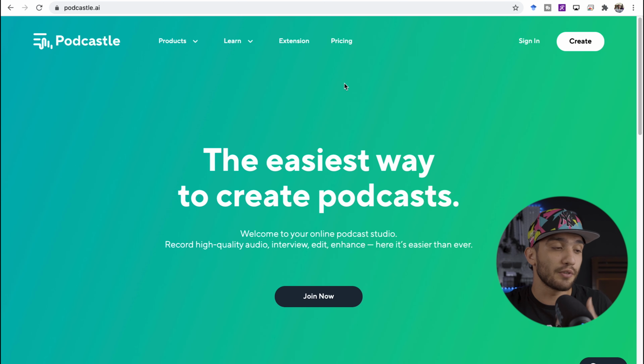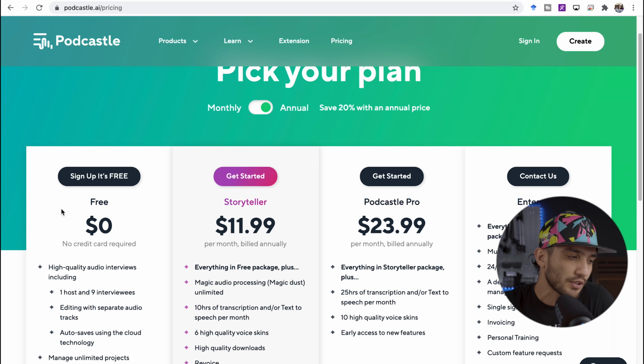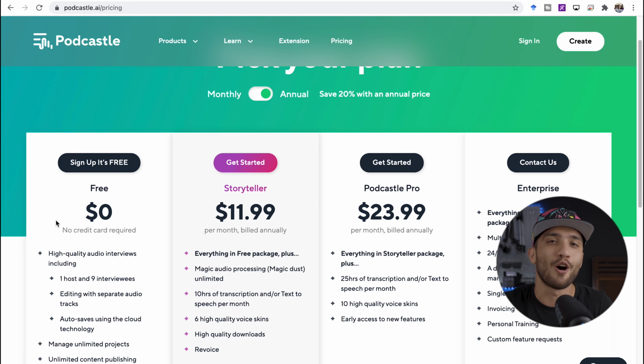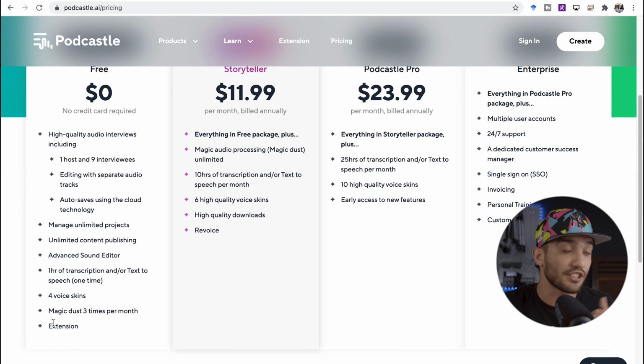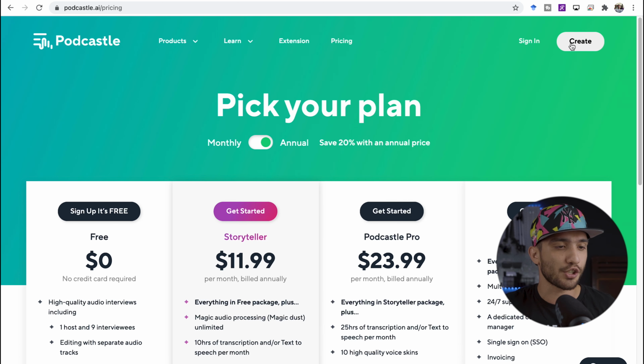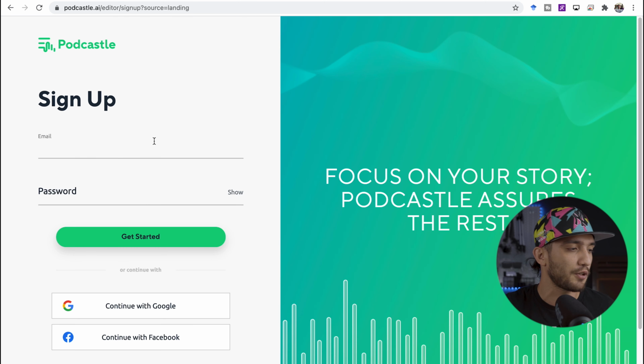And one of the things that I really loved about Podcastle is the fact that if you go to their pricing, you'll notice that they've included most of the features that you're going to need for having your show already on the free subscription plan that doesn't even require a credit card. So you can use their Magic Dust, which is the AI-based audio processing feature. You can have 4 skins for converting text to speech. You can have unlimited content publishing. You can manage unlimited projects and a whole bunch of cool things. You can have up to 9 interviewees on your show on the free subscription plan. So in order to get started, just click on the create button over here and put in your email and password.